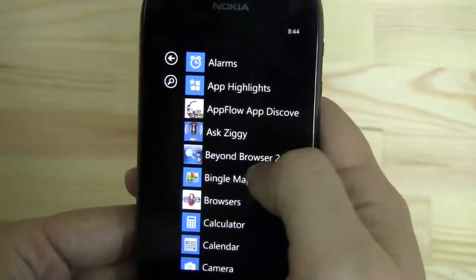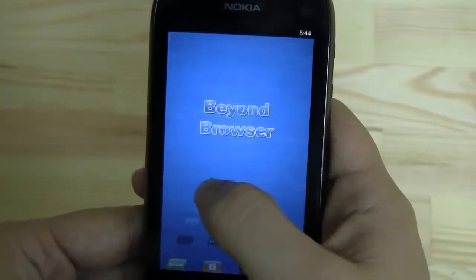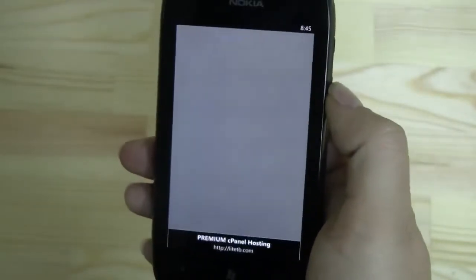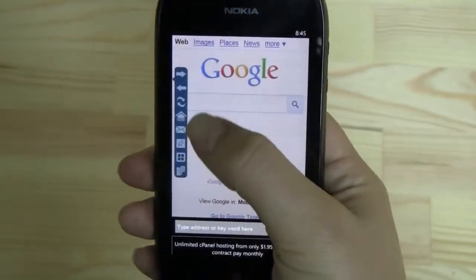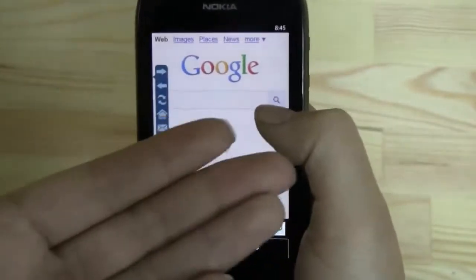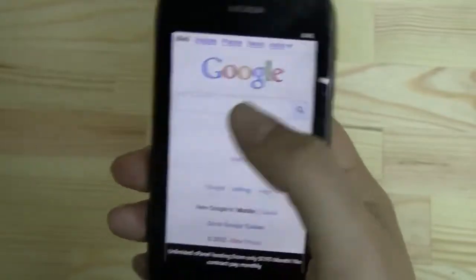Ask Ziggy sucks. Beyond Browser, I just did a video on this. It adds in some nice functionality because you only have the option for IE on Windows Phone 7. But with this one, you can shake to pull up a sidebar for search. It's only on the one side. I can't get it to go on this side, and I'm obviously right-thumbed on my phone use. So I don't know. Maybe I just need bigger hands. We'll see.